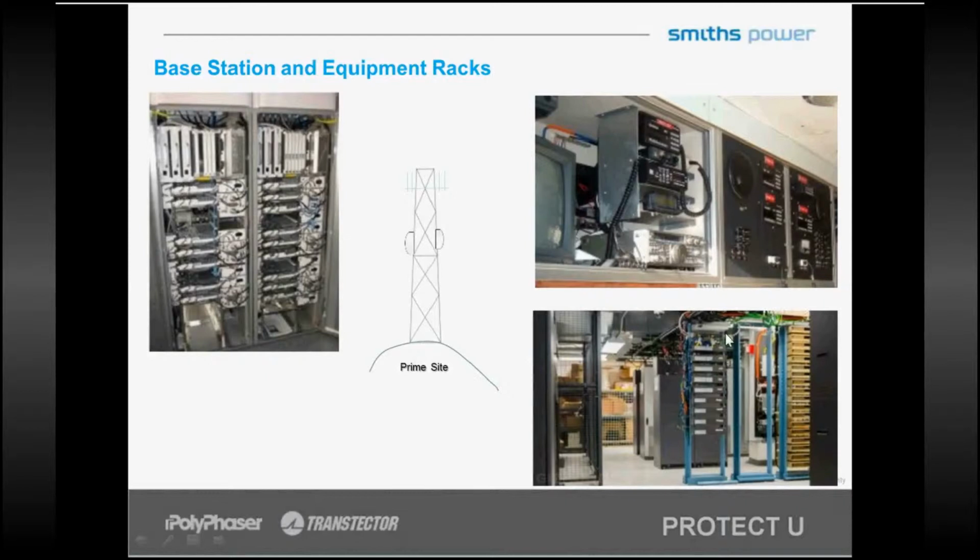So in our market space, you'll see that we participate heavily in this type of market space with AC power protection. And you'll see our products in these racks.